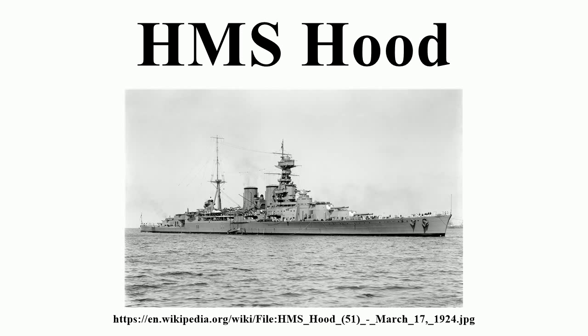Battle cruiser or fast battleship. Although the Royal Navy always designated Hood as a battle cruiser, some modern writers such as Anthony Preston have classified her as a fast battleship, since Hood appeared to have improvements over the fast Queen Elizabeth-class battleships. On paper, Hood retained the same armament and level of protection, while being significantly faster.